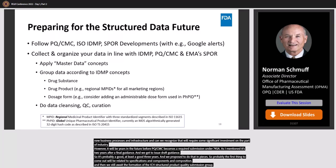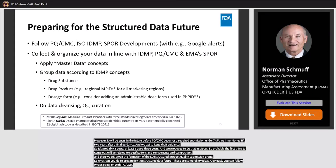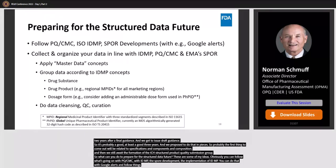And then we still await the formation of the ICH Structured Product Quality Submission Group. So what can you do to prepare for the structured data future? These are just some of my ideas. Obviously, you can follow what's going on with PQCMC, with IDMP, the SPOR development. SPOR is the EMA's implementation of IDMP. You probably are aware you could do that with Google Alerts, or you can follow things on Twitter and in the social media.